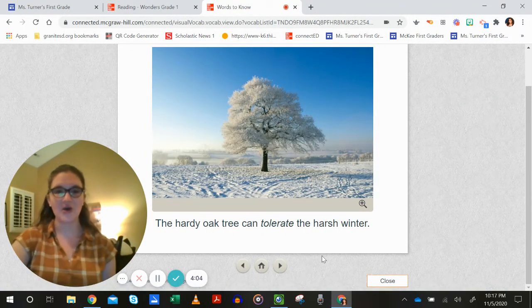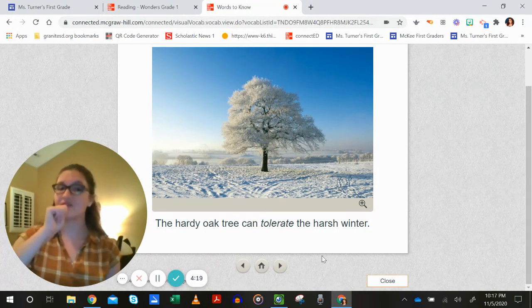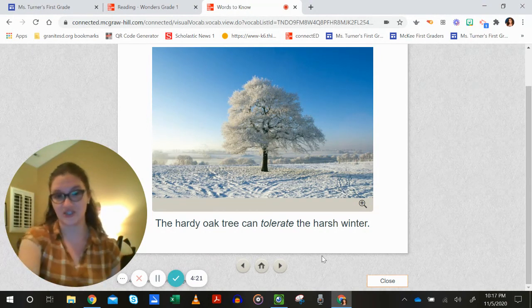The hardy oak tree can tolerate the harsh winter. It's a strong tree. It doesn't love the cold. It's not going to grow as much when it's cold out, and it's not going to have its beautiful leaves, but it's going to survive. It will tolerate the harsh winter.